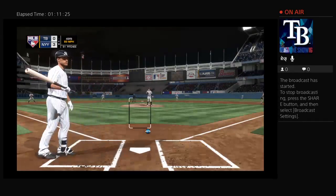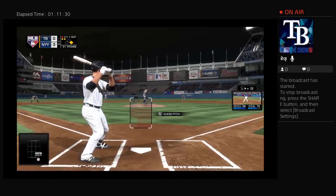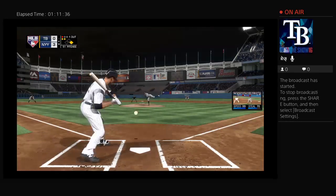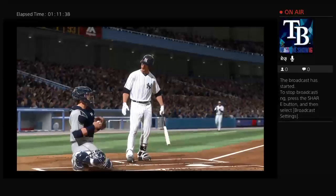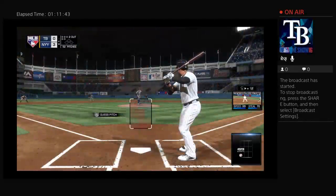Good job of holding up on the low ball there, and it's 1-2. He's certainly giving up plenty of hits in this one, but the funny thing is he hasn't walked anyone yet. That tells me he's throwing strikes, but he's just not throwing enough quality strikes. Now a half swing, but it's strike 3 anyway, says the home plate umpire, and that's out number 2.